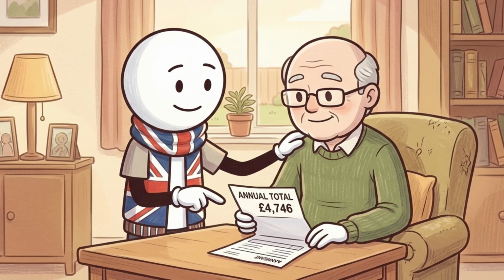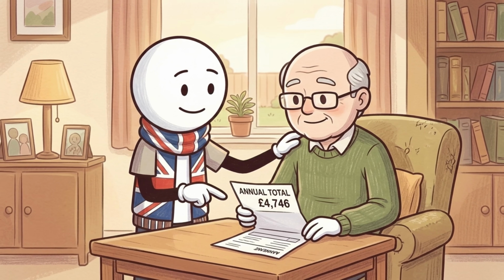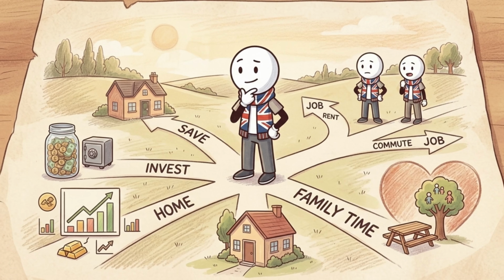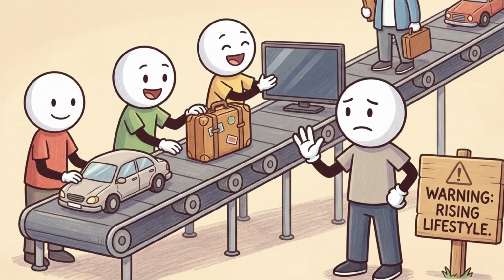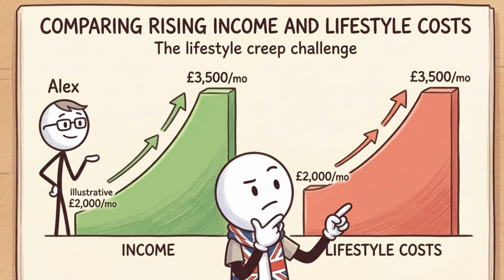And yes, £4,746 per month is a lot of money. There is no pretending otherwise. It gives Alex substantially more choice than Sam or Jordan. But here is the danger at this salary level. The lifestyle can expand almost as fast as the income.